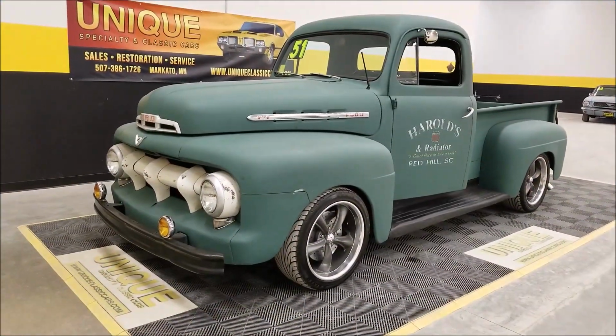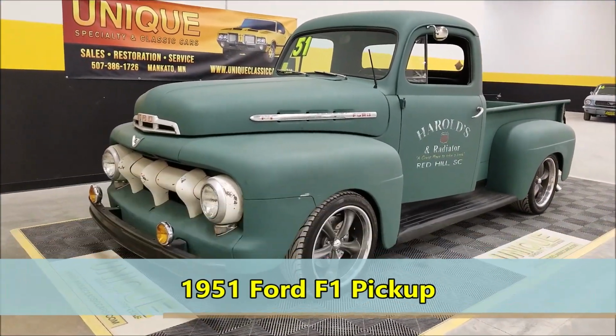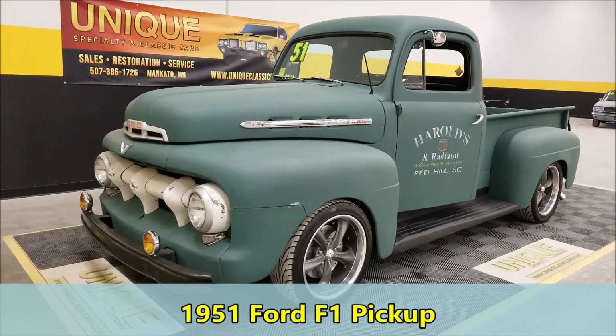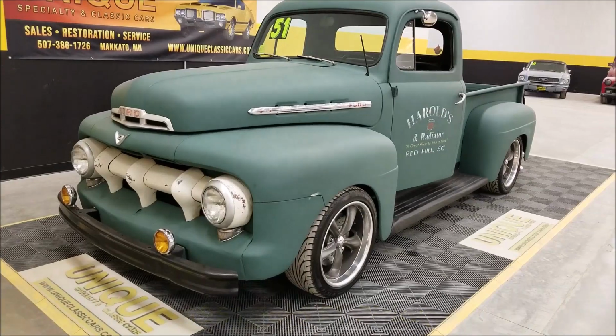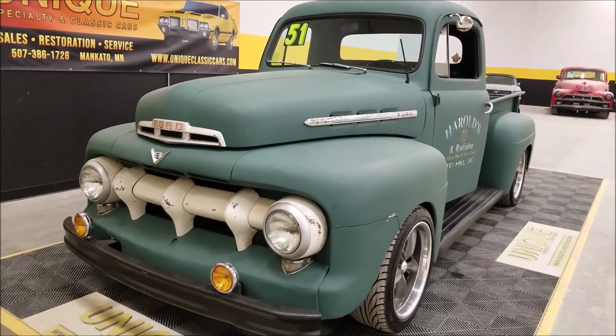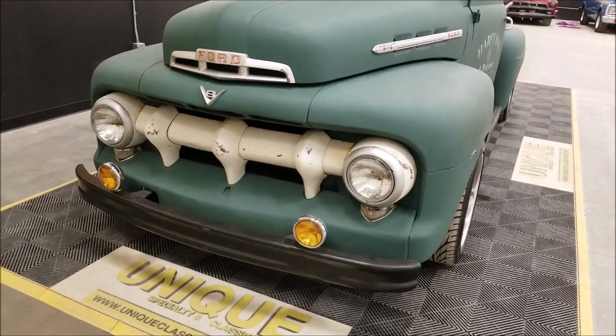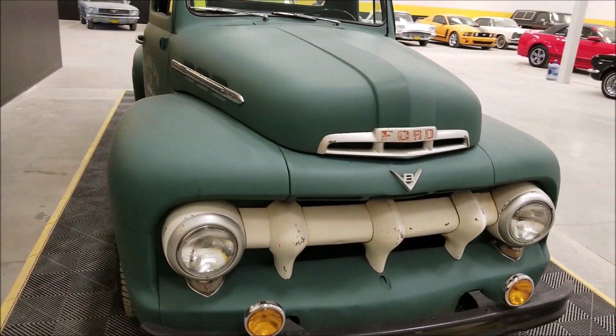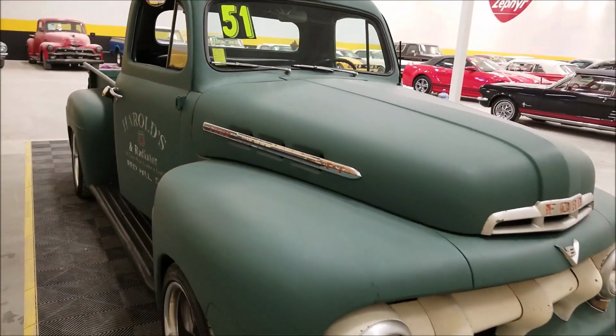Let's take a look at this truck. 1951 Ford F1, done up to look like a patinaed kind of shop truck from back in the day. Pretty cool looking truck. This particular truck is powered by a flathead underneath the hood. That's paired with a manual transmission. Shifter on the column, so 3 on the tree if you will.